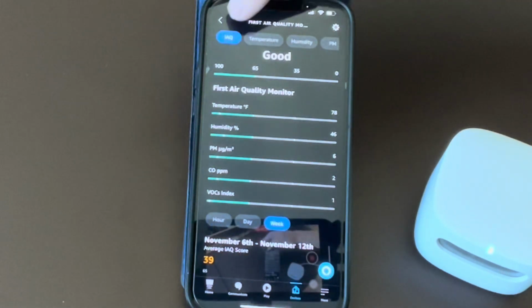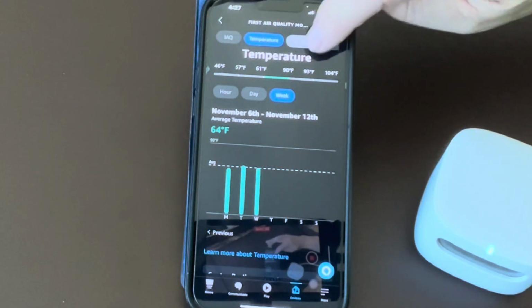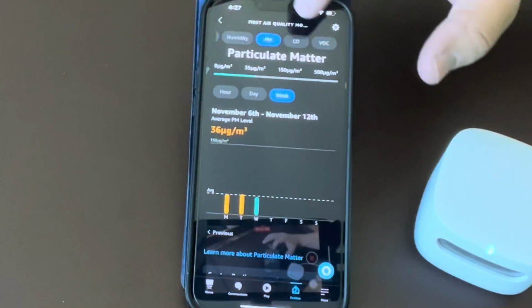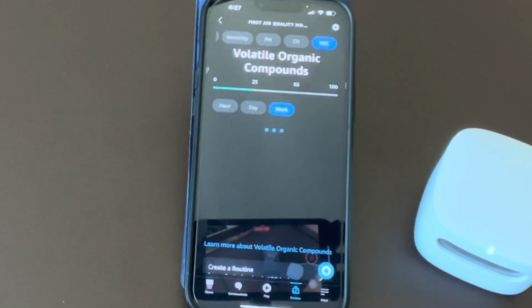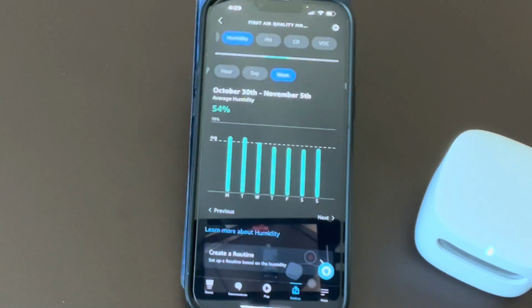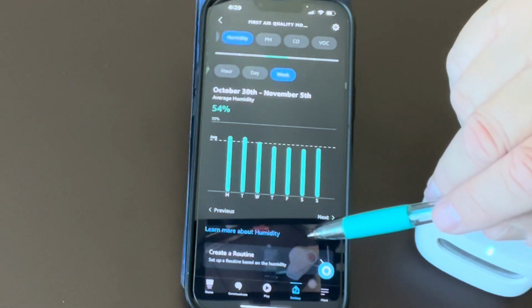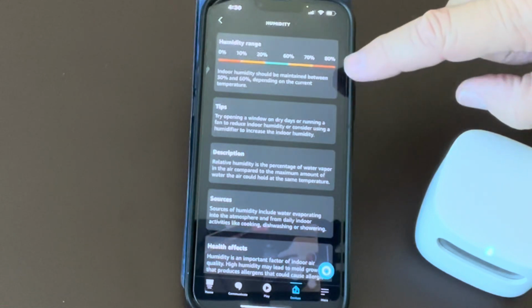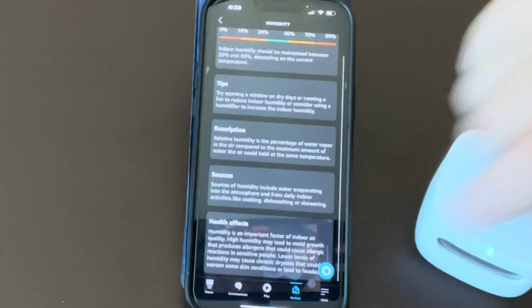Okay, if we look across the top, we have the overall indoor air quality score. You have a tab for temperature, and then you have a tab for humidity, and then a tab for particulate matter, and then a tab for carbon monoxide, and a tab for volatile organic compounds. Okay, at the bottom of the screen, you can see a link in the color blue. It says learn more about humidity. You can select that, the definition of humidity, tips, description, sources, and health effects.